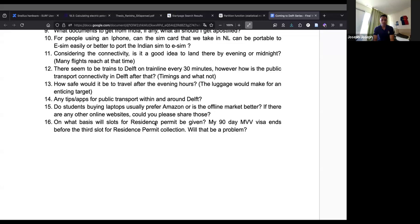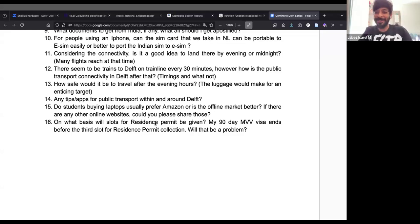Okay. Yeah, how safe would it be to travel after the evening hours? The luggage would make for an enticing target. Any tips or apps for public transport within and around Delft? So I think among us, Jabir is the person who travels the most. So he can take it, I mean, not within Delft though.